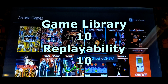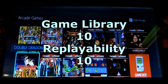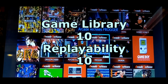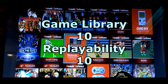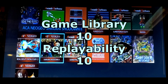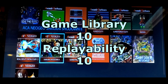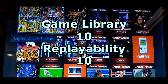As with the iiRcade, being that it's Nintendo, you have your own game library, and this is just a look at my game library. Obviously, there's a lot more games available, but there's just a lot of really good stuff here if you're an arcade fan. And the replayability, because it does have online leaderboards, and a lot of these games you can play online with people. Ninja Turtles and some of the fighting games are online as well.